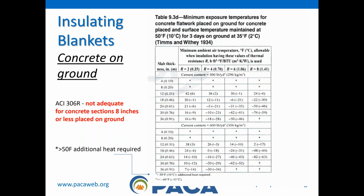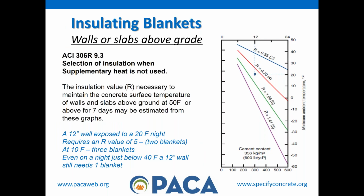So these are the rules that we need to know. They are out there. Now, what that's showing me is that insulated blankets for concrete placed on ground are very limiting. Now, let's talk about concrete walls or slabs placed above grade. Much easier to use insulated blankets there to maintain what we need. However, just as before, we may end up with a few more than we normally think we do.